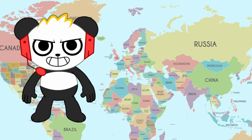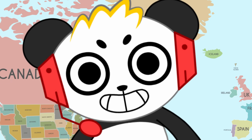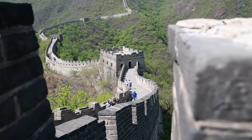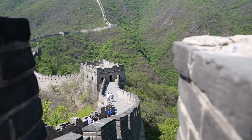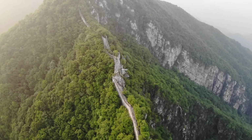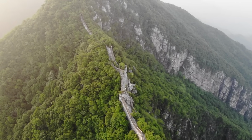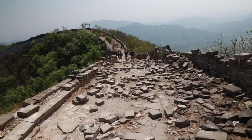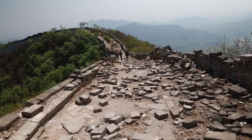The Great Wall of China in... drumroll please. China! The Great Wall of China is referred to as the Long Wall, since it is over 21,000 kilometers, or 13,000 miles long. The wall was made to protect the country from invading enemies, and it took over 2,000 years to finish building.